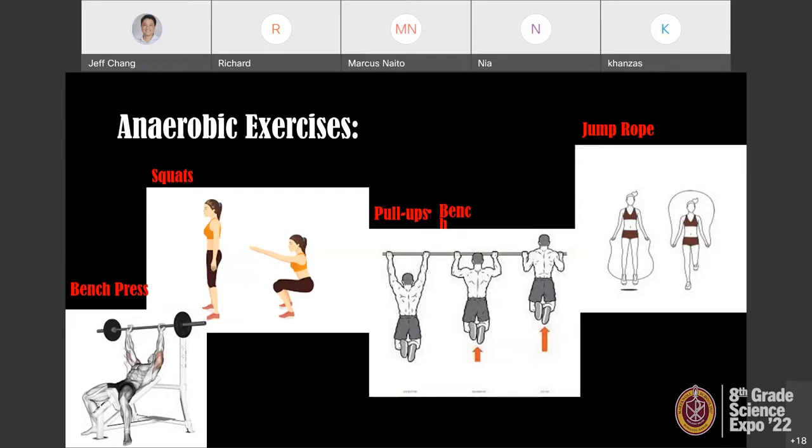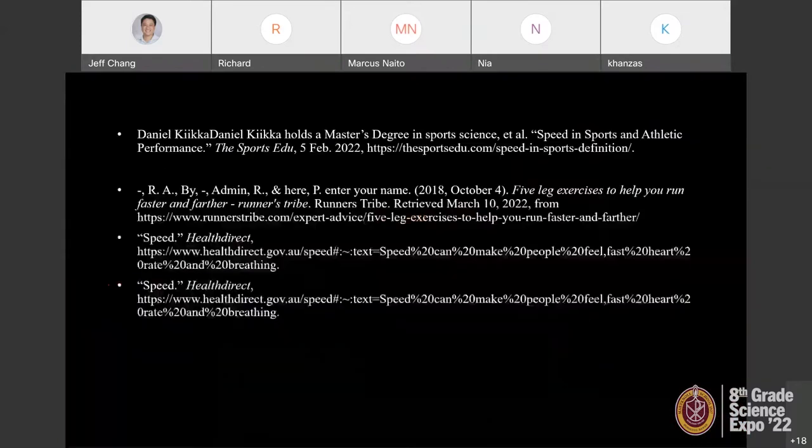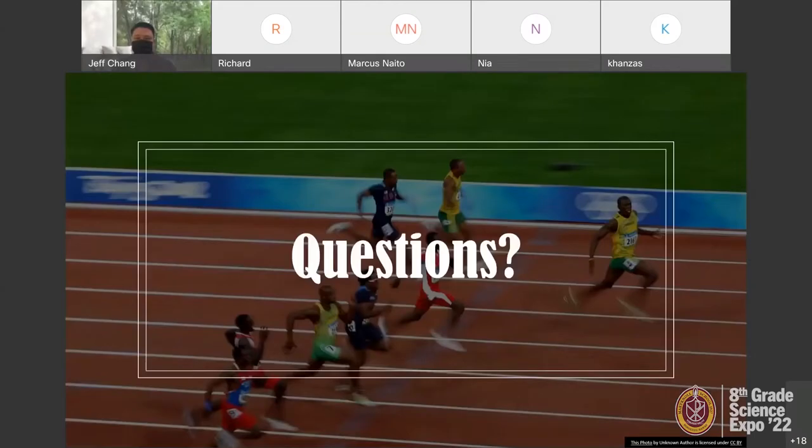All of these exercises, lactic threshold is some running you can do. It's 400 meter runs, 5K and 10K runs. So the most important thing is to be calm. You don't really need to be running. The least you can do is jog. These are my citations. Any questions?